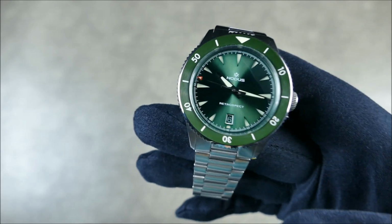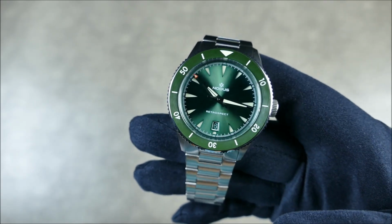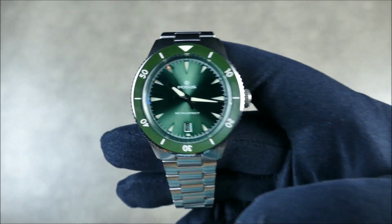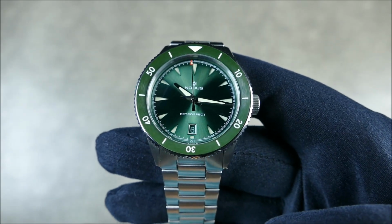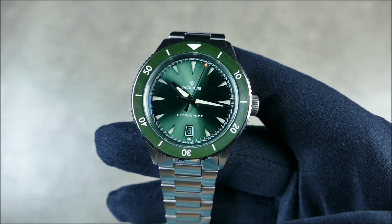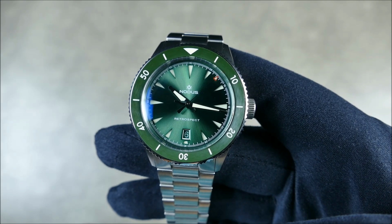So I think that's outstanding. No, it's not the sexiest movement out there, but when it comes to a diver, let's face it, guys, a Seiko movement is going to be just enough to do the job, and it's going to do it well. And we've spent a lot of money on Seiko watches that have a very similar movement.